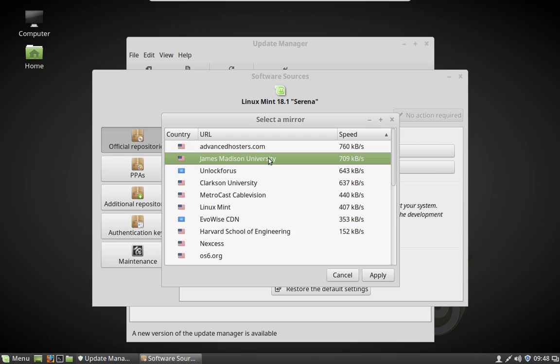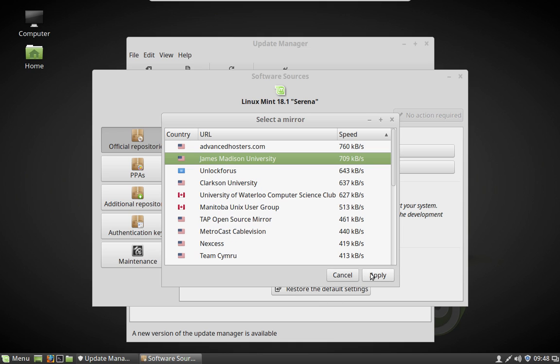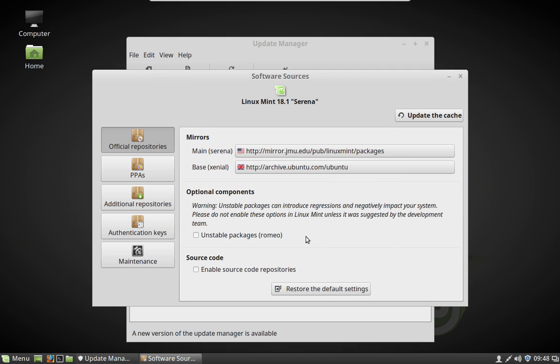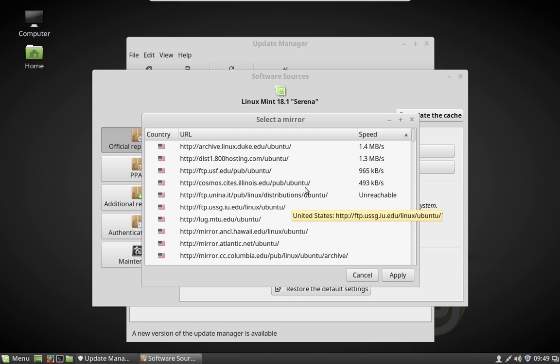And in my case, I can already tell you that it's going to be James Madison University. I like to choose universities if I can, instead of commercial hosters or hosters that I don't recognize. James Madison University is in Harrisonburg, Virginia. It's about 250 miles away from where I am. I used to live in Harrisonburg, so if I was still living there, then my host would actually be literally about a mile down the road. But I'm not there anymore.